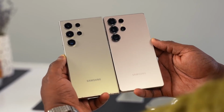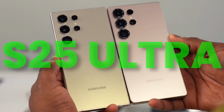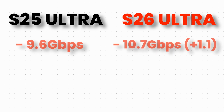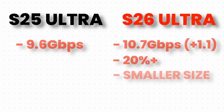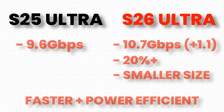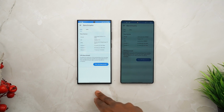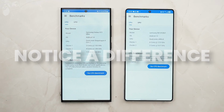And if we compare the S26 Ultra and S25 Ultra RAM, there is still a difference. The S25 Ultra features a 9.6 gigabit per second speed, compared to 10.7 gigabit per second for the S26 Ultra. And the S26 Ultra RAM is 20% more power efficient compared to the S25 Ultra. Even the RAM size is smaller compared to the S25 Ultra. So overall, it's faster, power efficient, and even smaller in size compared to the S25 Ultra RAM. A real update, not just a gimmick. Although in real-world usage, you would barely notice a difference.